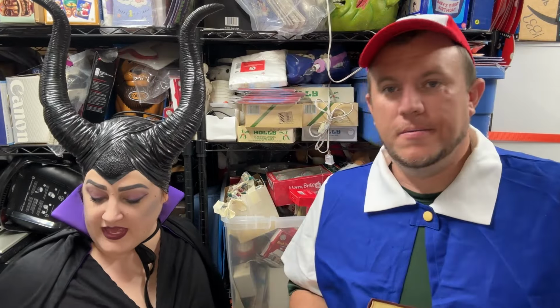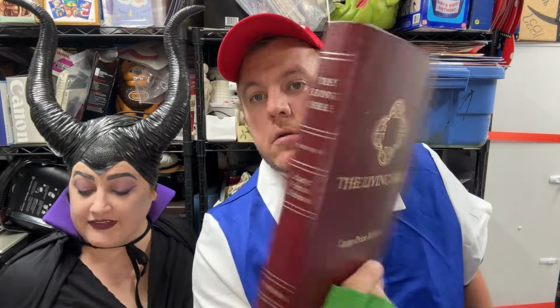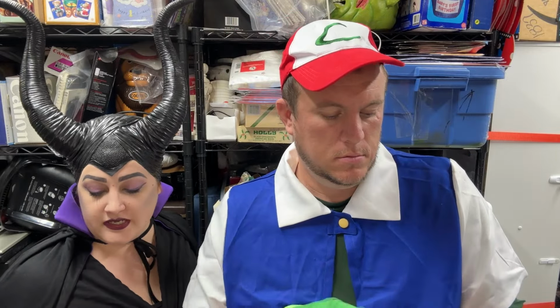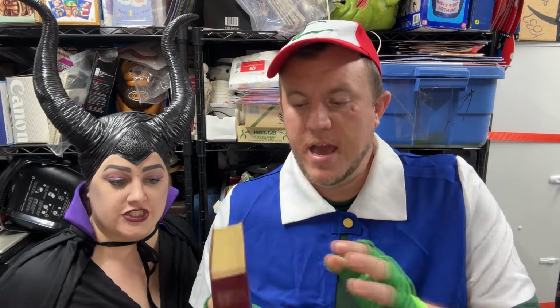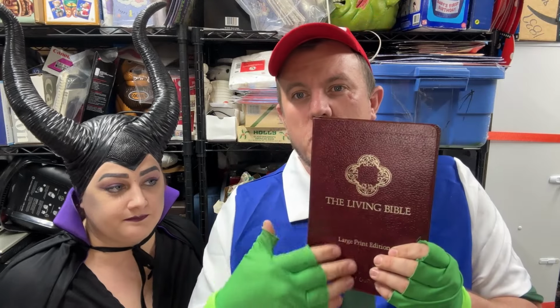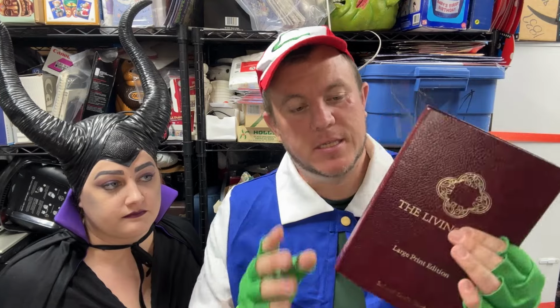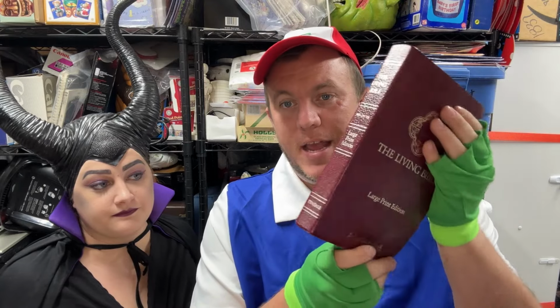Yeah. Then, last but not least, we have the Living Bible with the red letter print. It's a large print edition as well, and that one sold for $40. Not all Living Bibles sell. There's like one you always see. It's kind of brown and it's kind of a harder cover. Usually about $10 to $12. This is a different one than that. This is more of a nicer Living Bible.